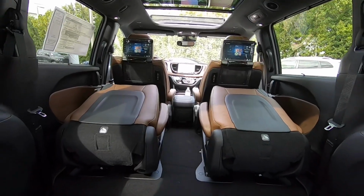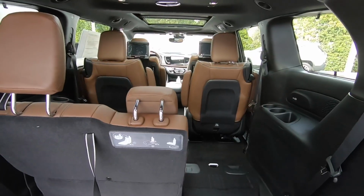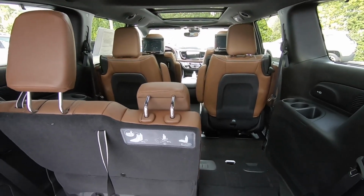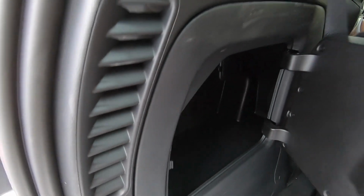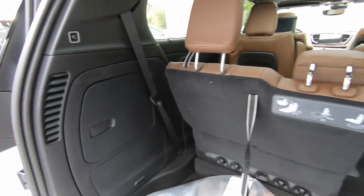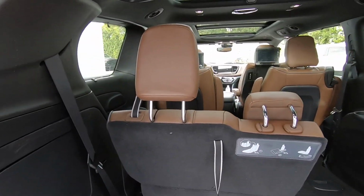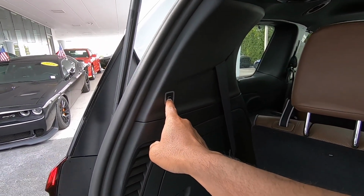And Chrysler says once you fold everything down, you get 140.5 cubic feet of space. The Honda Odyssey is going to be the top dog with the most cubic feet of space, which is around 144.7. And open up this little compartment here. This is for additional storage, so you can hide your goodies or a purse or whatnot. But overall, this is a big vehicle here and does offer a lot of cargo space. You can also close the liftgate here by pressing this button right here.